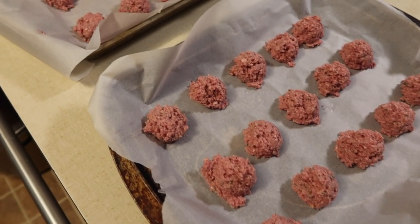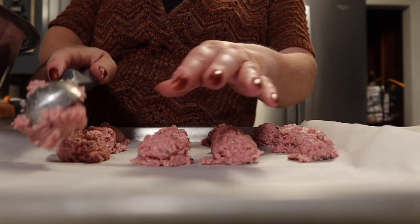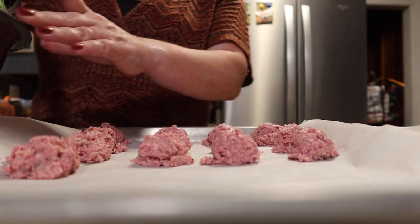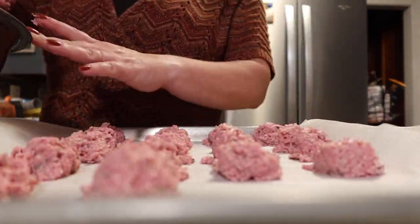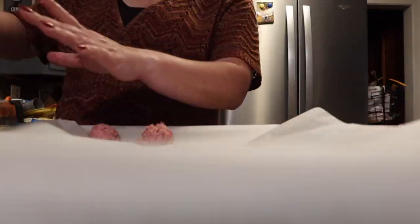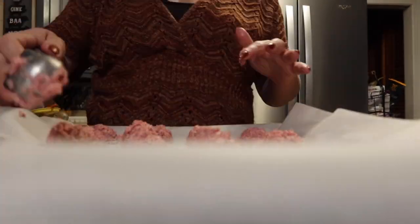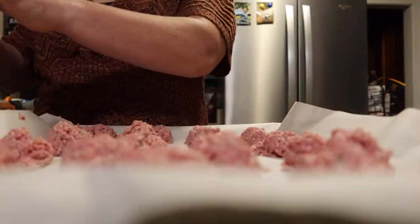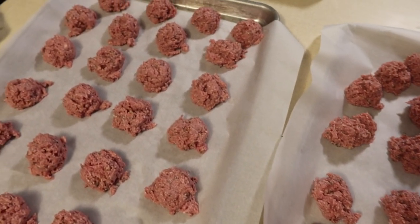All right, first load of turkey meatballs going in the oven. And two more pans of turkey meatballs.